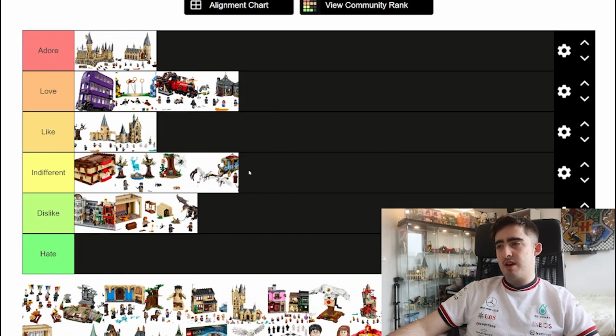The Beauxbatons carriage, I feel indifferent about this set. I don't dislike it, I don't like it, it doesn't interest me too much. I think the build is pretty good, though it was quite expensive because I believe this cost $50, which is quite a lot, in my opinion, for what you got. Though you did get 2 horses, some unique minifigures, with some new molds and stuff, so that's pretty cool.